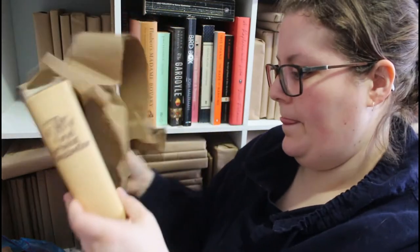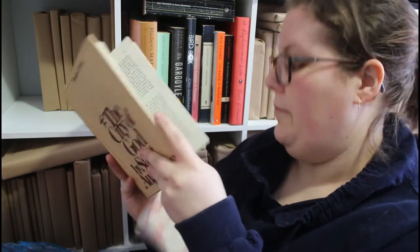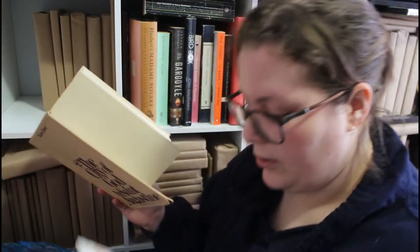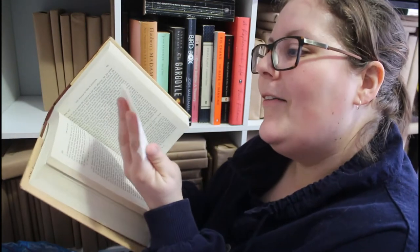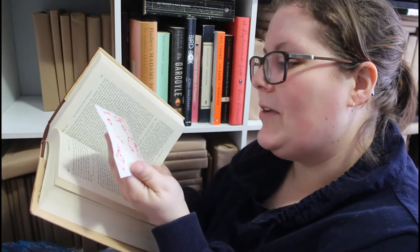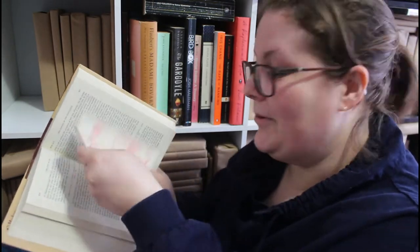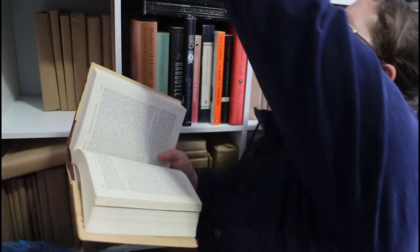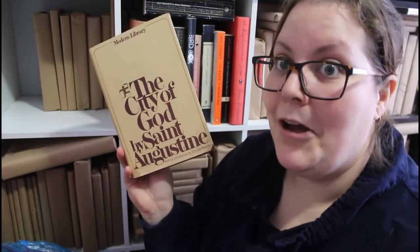Oh, okay. The City of God by St. Augustine. Oh, this is cool. Oh, it's a little napkin with some doodles on it. What? Sensitive, not so sensitive, dangerous. That is really cool. I'm gonna keep that out. I don't know why it would be in a book by St. Augustine, but there we go.